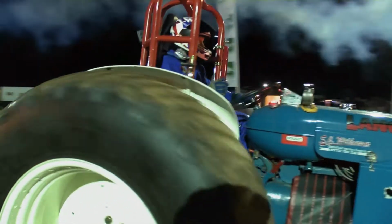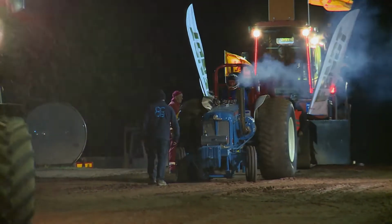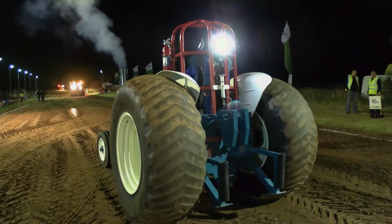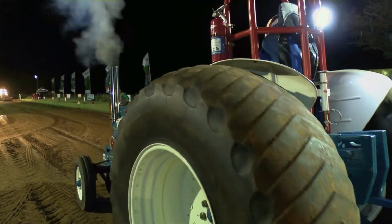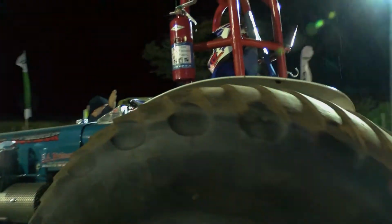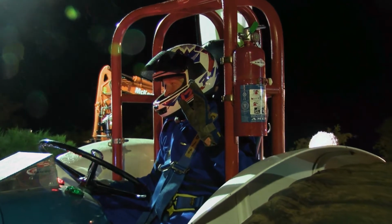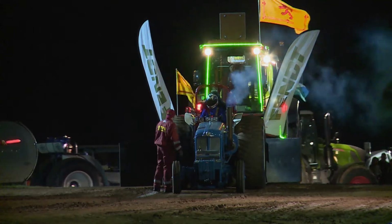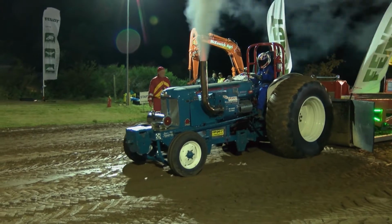But the final machine will be Chris Wilkinson with the Lancashire Bomber. If they can beat True Blue's distance of 92.83, they will take the championship for 2018. Remember, they were quite out of shape on that first pull, and that rain has probably made the track pretty greasy now. In other words, he's got to go straight this time.